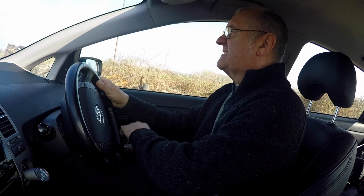It's a shame that it's sat there, because actually that's what's done it. The fact that it's been sitting there is what's done it. The owners of the car seem very nice people. It's a shame really that they can't get a good price on it. Yeah. So there we are.